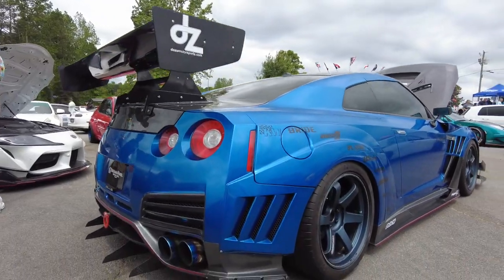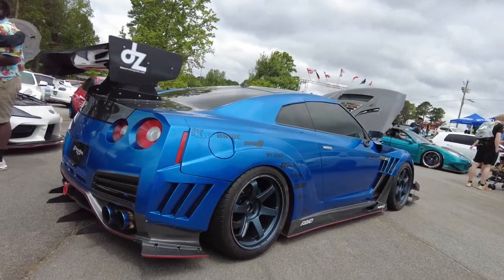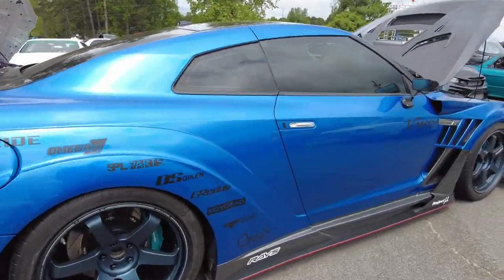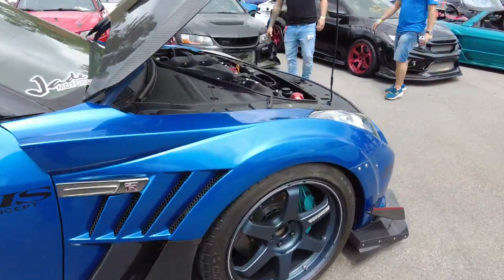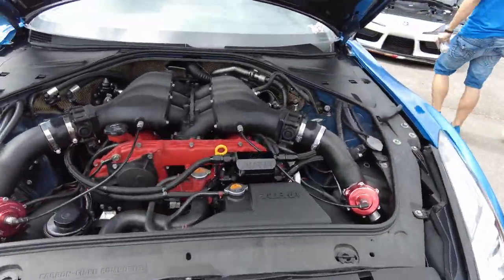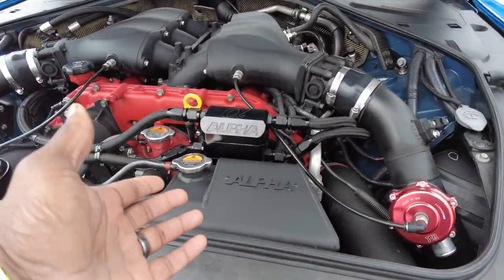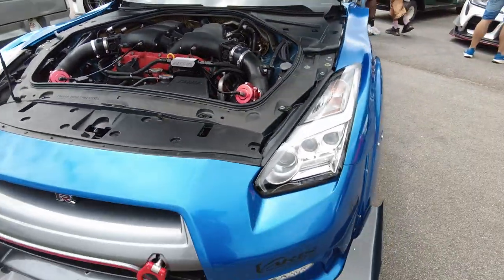Here's a crazy R35 on a full Varis kit. This thing is insane. Of course raised, because we're in the raised section. But I don't know how much power it makes. I imagine it's full bolt-on E85, so at least 640. Well, it says Alpha, so probably closer to 800 to 1,000.